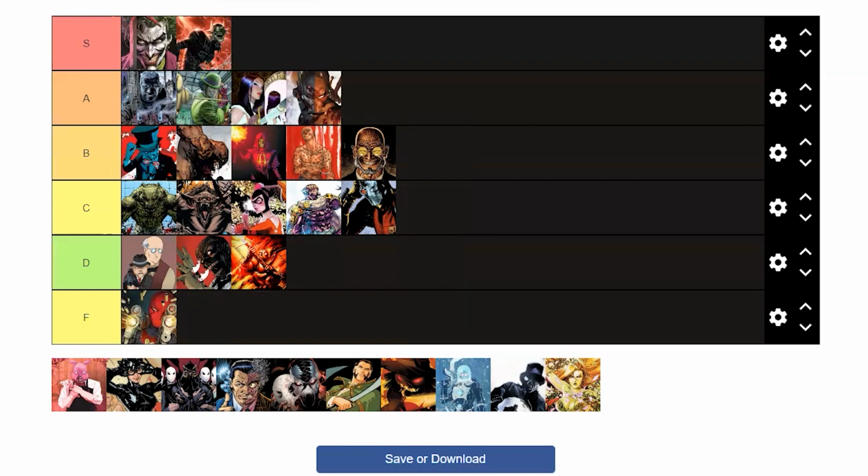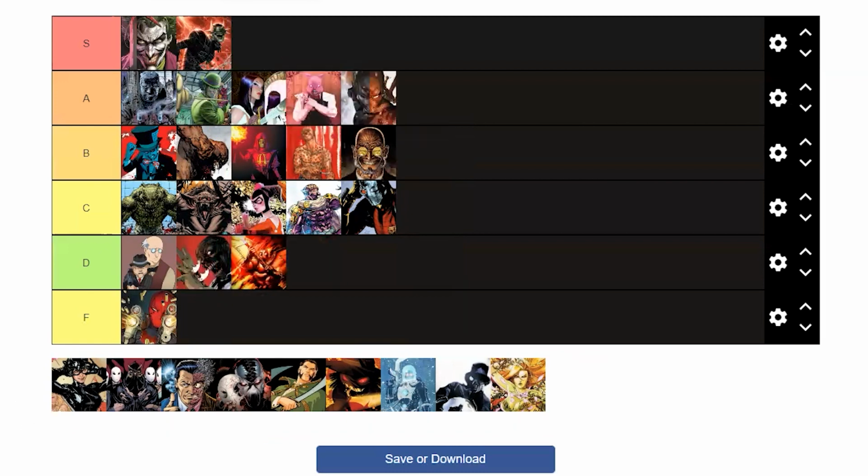The next one is getting me hyped. I'm curious to see where we put Professor Pig. I'm saying A tier, under Talia. Yeah, I like Deathstroke. Well, I guess as a Batman villain, yes. Yeah, that's what I was saying.